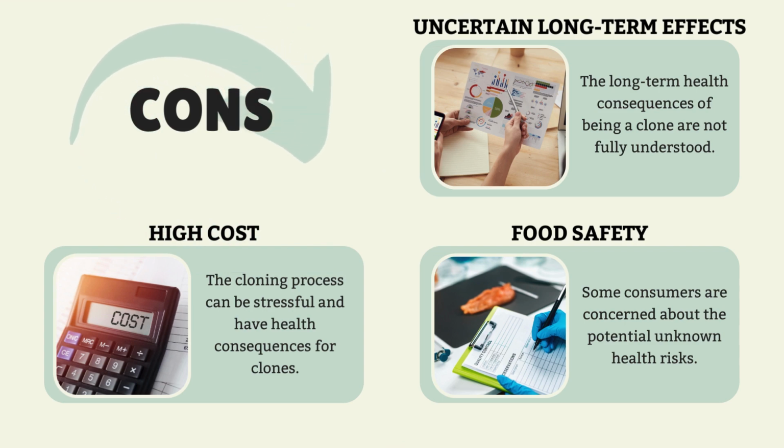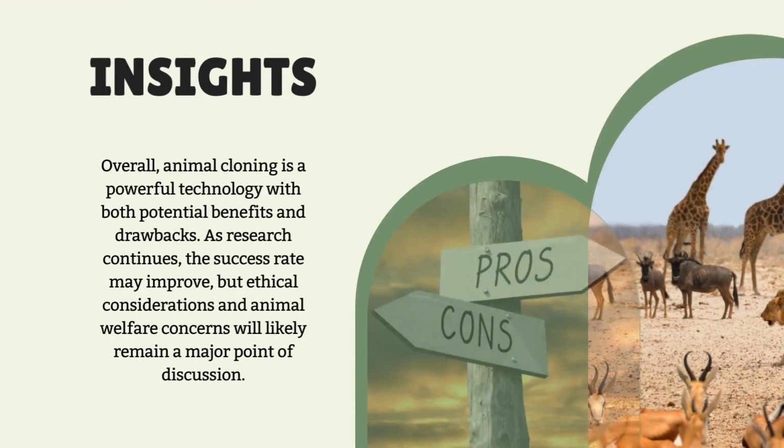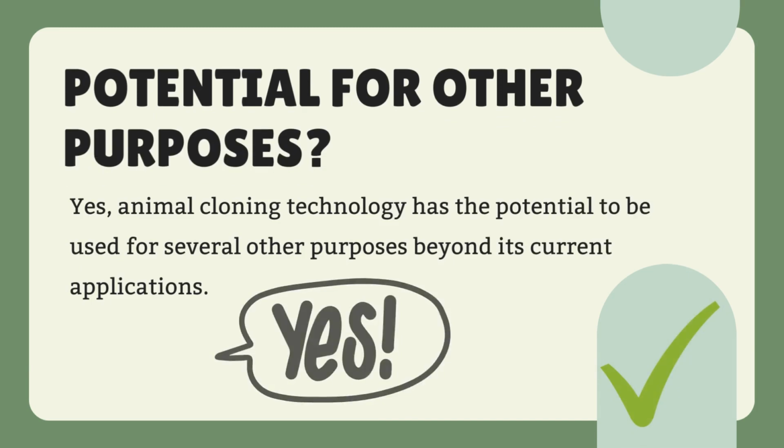Food safety. While regulatory agencies say meat and milk from cloned animals are safe to consume, some consumers are concerned about the potential unknown health risks. Overall, animal cloning is a powerful technology with both potential benefits and drawbacks. As research continues, the success rate may improve, but ethical considerations and animal welfare concerns will likely remain a major point of discussion.